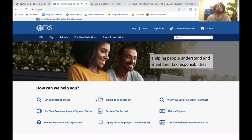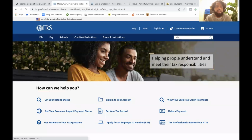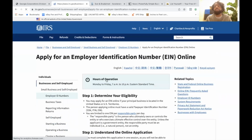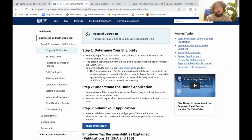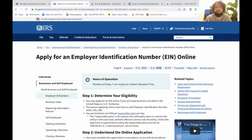Get your EIN number, you go to irs.gov, guys, irs.gov. All I did was go to irs.gov, type in EIN. It goes to this site, click here to apply. Note, you can only apply Monday through Friday, 7 a.m. to 10 p.m. East Coast time. So just know that if you're trying this over the weekend and it's down, or you're after 10 in the middle of the night, you can't. That's the reason why. Only do it from 7 to 10.